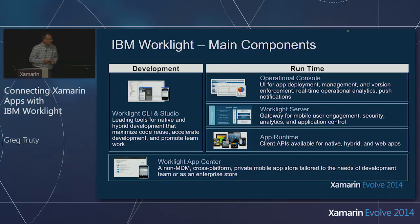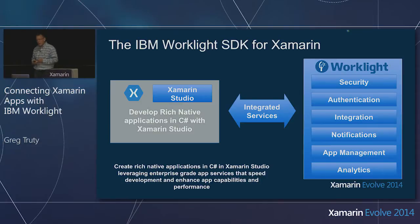There's another piece of Worklight that lets you have a developer app store, to simplify the delivery of apps to your developers and make it easy to use. As we were developing apps and working with customers, developers wanted a simple way to distribute these apps. So that's part of the Worklight component. The integration specifically focuses on leveraging Xamarin on the client side, picking up and using a Worklight component on the client side, and then integrating into Worklight so it can provide all of its value proposition. So it's kind of a marriage made in heaven.